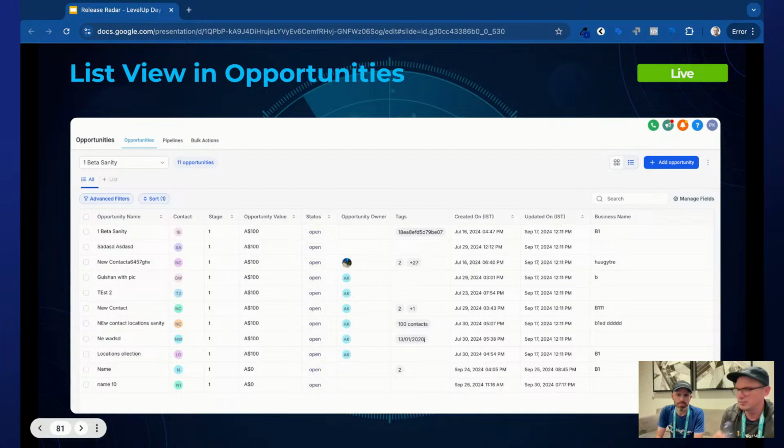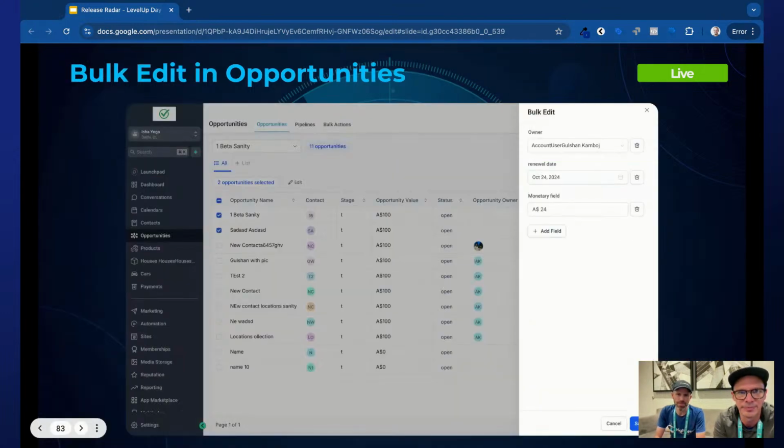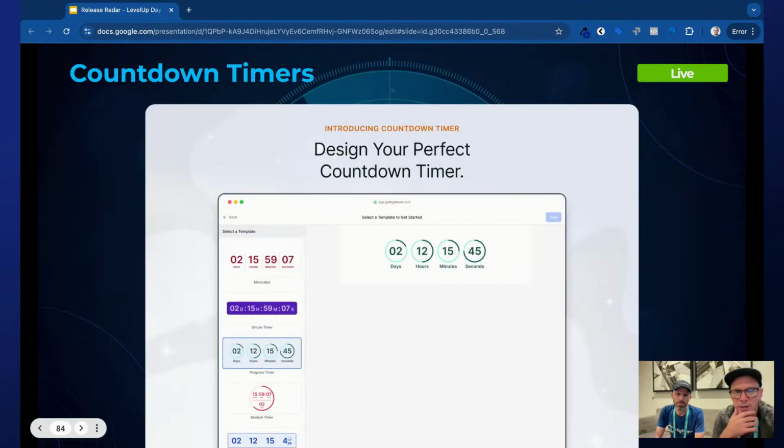List view in opportunities. Yes, this has been out for a while, but very, very useful. You can do smart lists with it too, filtering, sorting, all the rest. This is a cool one. A lot of people excited. You can now customize the opportunity card display. Pick and choose what you want it to show. It's just super basic. Hey, I only want to see certain things. Love it. You can now bulk edit opportunities, which is awesome.